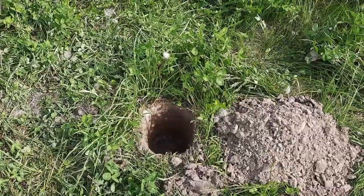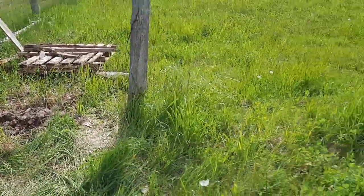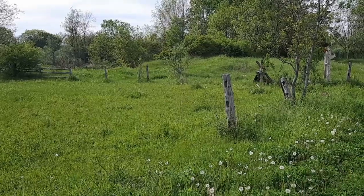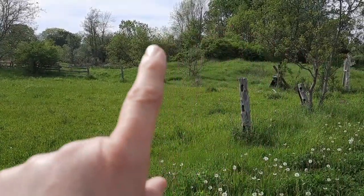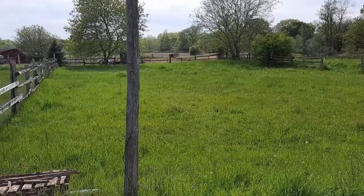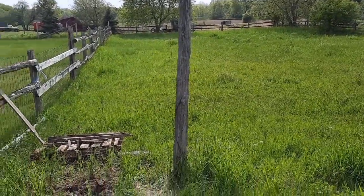So not unhappy with the progress on this particular pen. As you can see here, this pen will end up going all the way up. We're going to take down this fence here, and then it will be all the way up in there to the trees and then come back down that side. So it will be a decent size, probably almost similar to what they have right now with the babies.